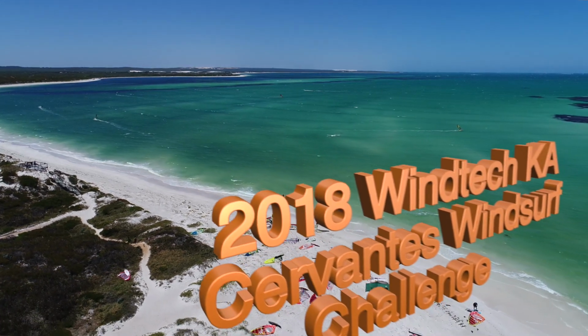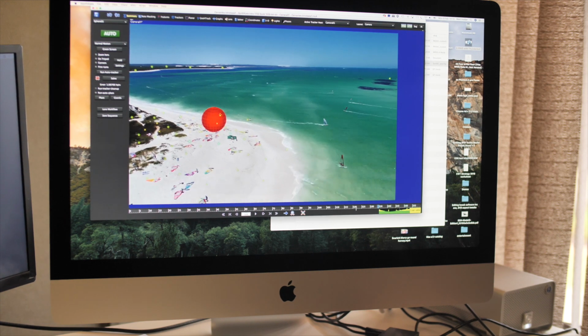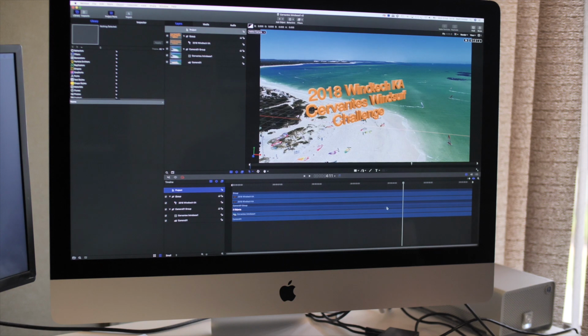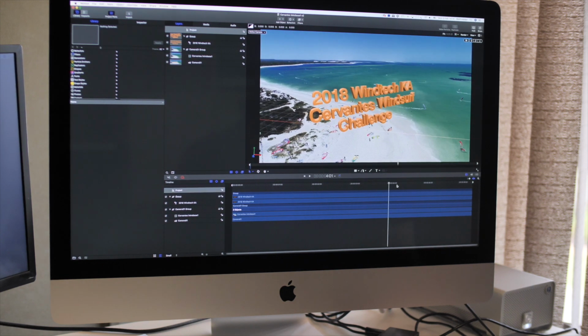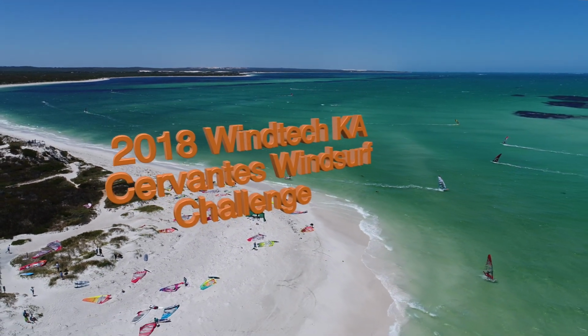One thing I do quite a lot of is 3D motion capture. I use Synthesize for this process, which is a dedicated 3D motion tracking software. I then take the track shot into Apple Motion, which lets me do all my compositing, just to give you a little bit of production value on your intros and your outros.